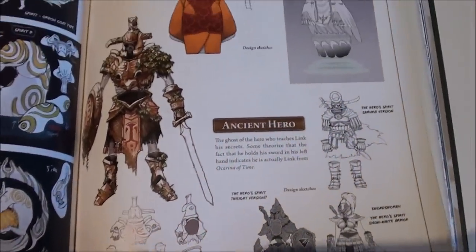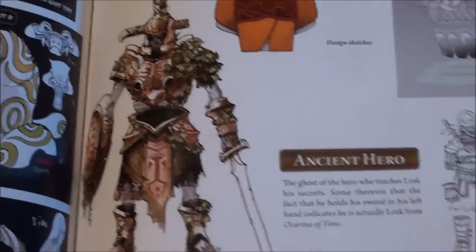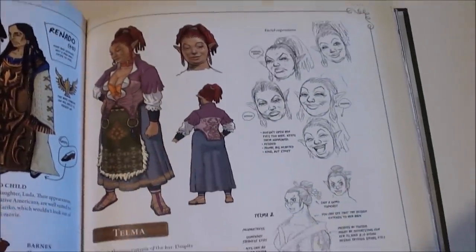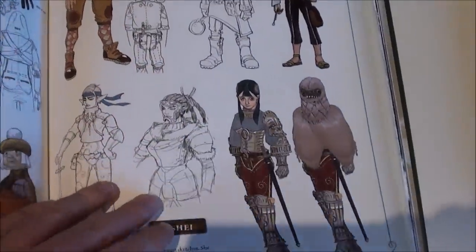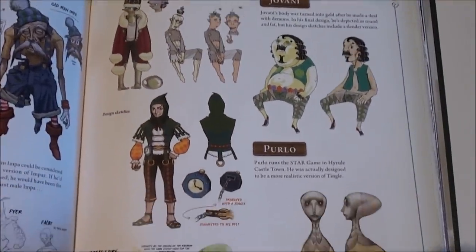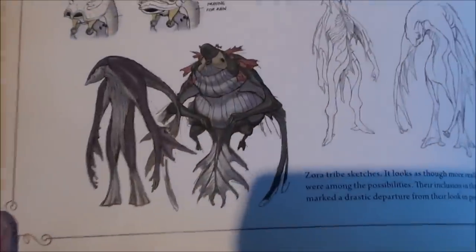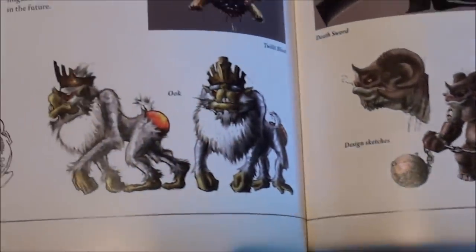So the ancient hero here, it is confirmed that this is actually Link from Ocarina of Time, for those who still weren't sure about that. More artwork. All looking gorgeous. Goron tribe. The Zora type. A lot of great artwork. The monsters.